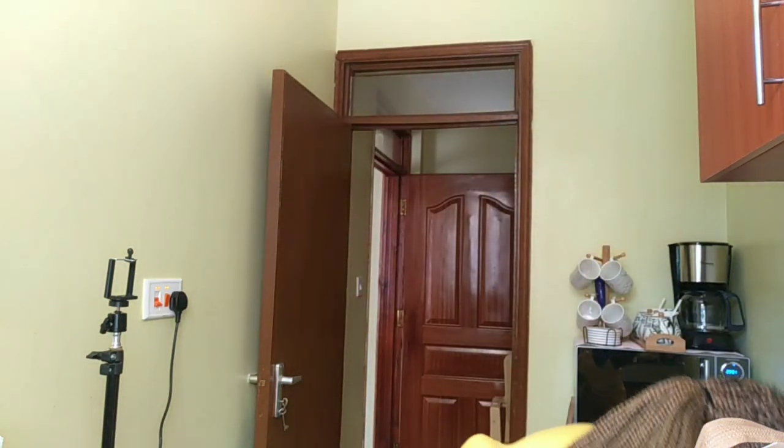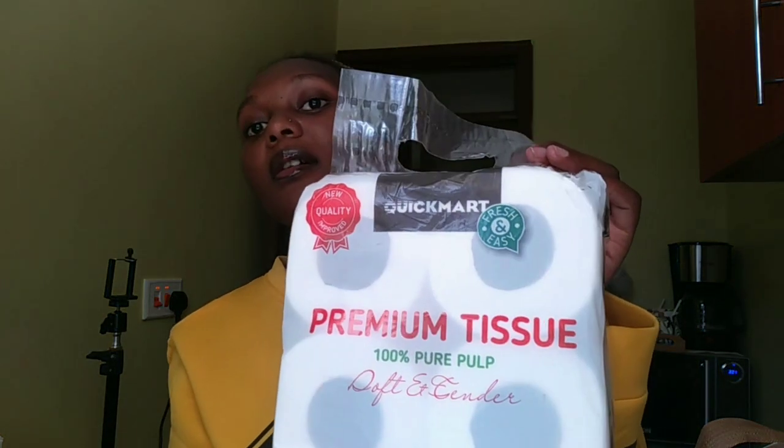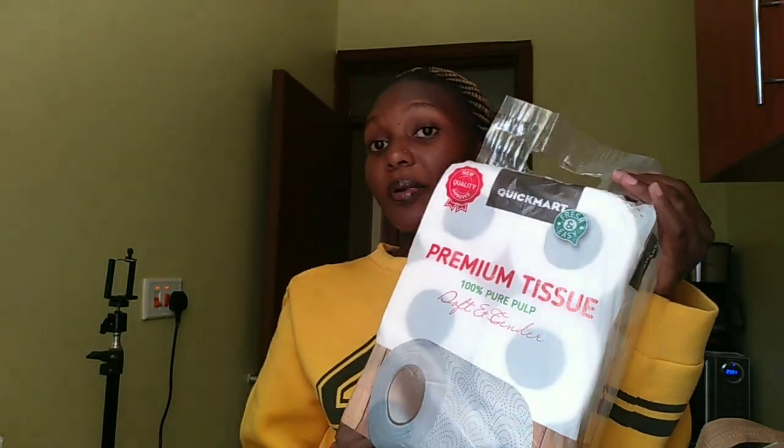So what I forgot, just me. I also got this tissue, the 10 roll one. This is the quickmatt brand. It was much more affordable compared to the other brands. I felt like for 10 rolls it was worth it because I was comparing and it was the better option and a good quality. I've used them before, so that's why I opted for them. So I think I'm done with toiletries. But if I'm not, well, zitaongezeka kwa mbele, lazima niwe save kwa mbele.